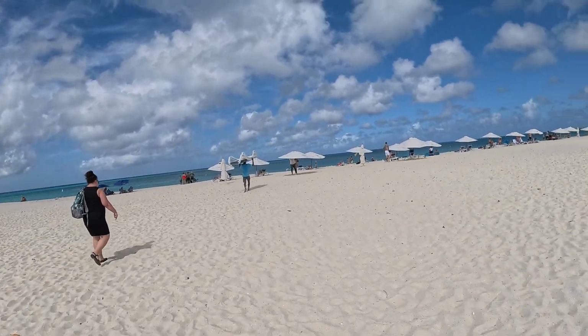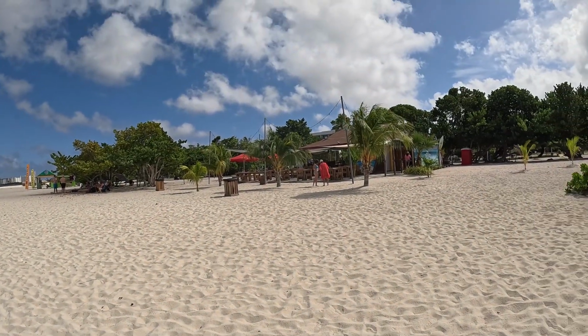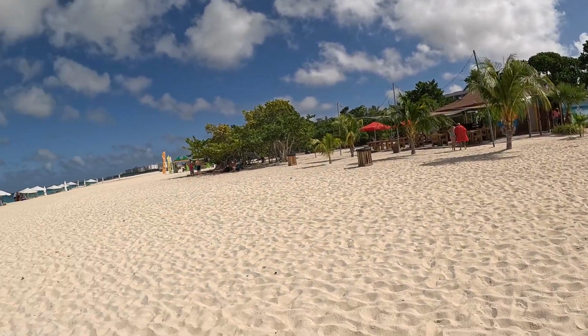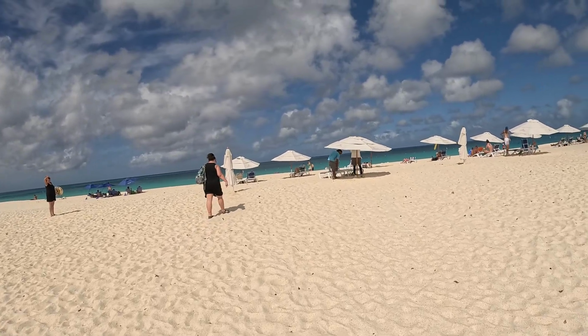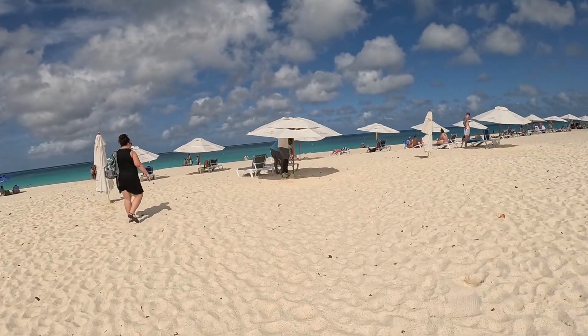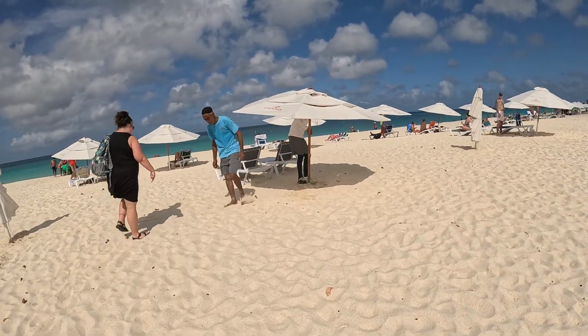So, a guy was drinking a Coors Light from the bar. I said, how much is that? It's $10 basically for just a regular can of beer. But Aruba is known for being a little expensive. Certainly more expensive than some of the other Caribbean islands. So, it is what it is. You're here to enjoy it, and it's beautiful. So, do it how you want.